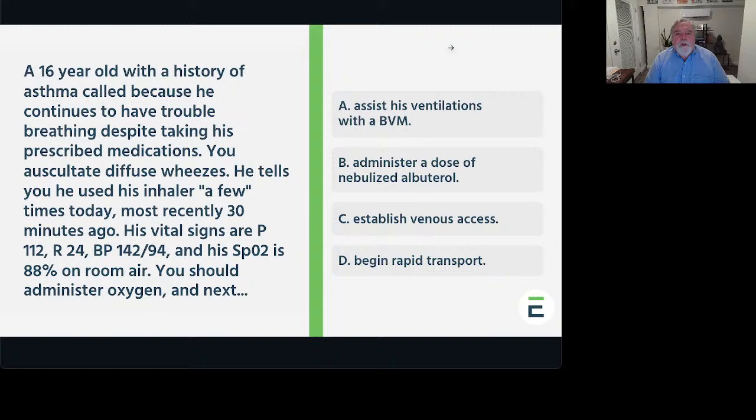Now, don't ever go by these artificial rules. I know there's some instructors here. Be really careful when you teach your students. Don't use the words always or never. Why does this person need a NEB? Don't freak out because he's used his inhaler. He's still wheezing and we have to fix it. He may not have used his inhaler properly. We don't know, but a NEB is going to do that.